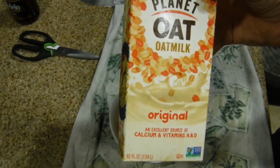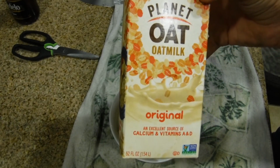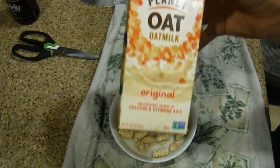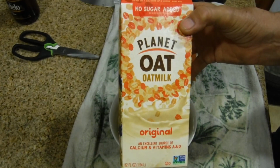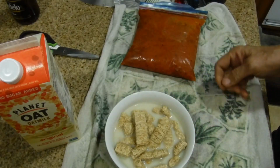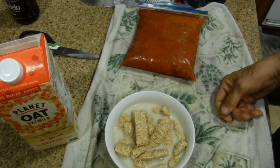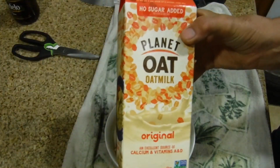That being said, this is not the same as almond milk. And it's very similar to me to rice milk. Not one of my favorite milks. It doesn't work in coffee. It's just too liquidy. It doesn't have the body of almond milk, but it is the same price.